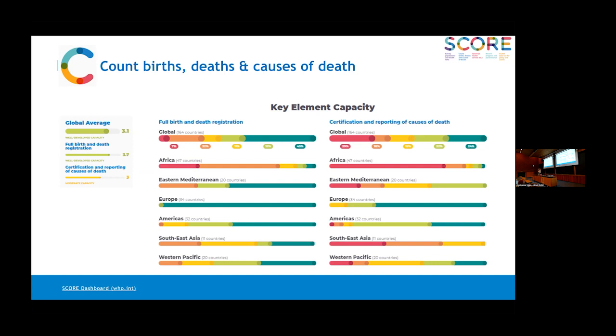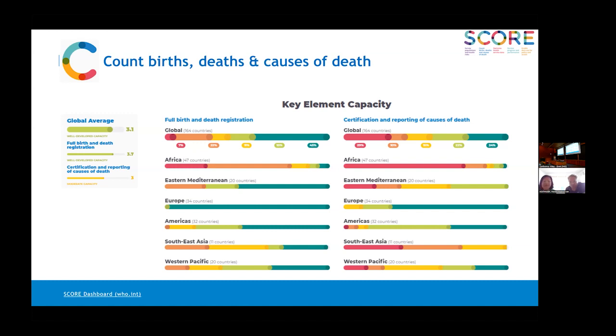The score survey, which was carried out in 2020, shows revealing gaps in CRVS, that is counting births, deaths, and causes of death. As you can see, the green bars are only the portion of countries that have full birth and death registration. And where you see the shortest green line is in Africa, Southeast Asia, and the Western Pacific, where the gaps are most important. When you look at the right-hand side on certification and reporting of causes of death, the situation is even worse.